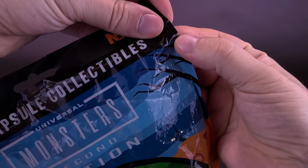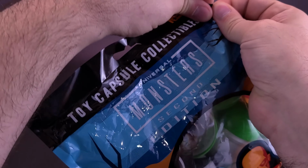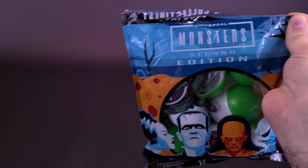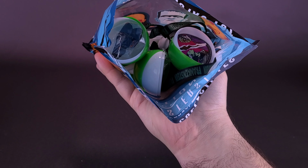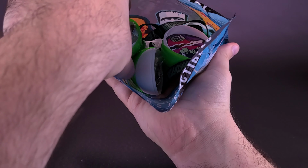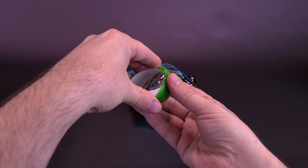We're going to go ahead. There's actually a little perforation up the top corner there, and we're just going to use that and follow it all the way across the top and open that up completely. Yeah, it looks like most of the stuff has already been opened up. I don't know how this really happens. I'm going to pull out one at a time.